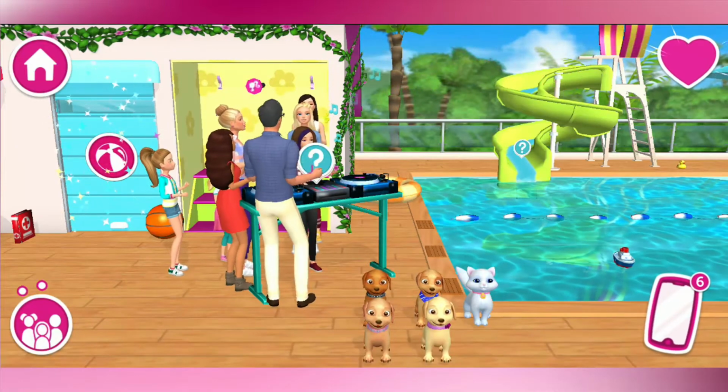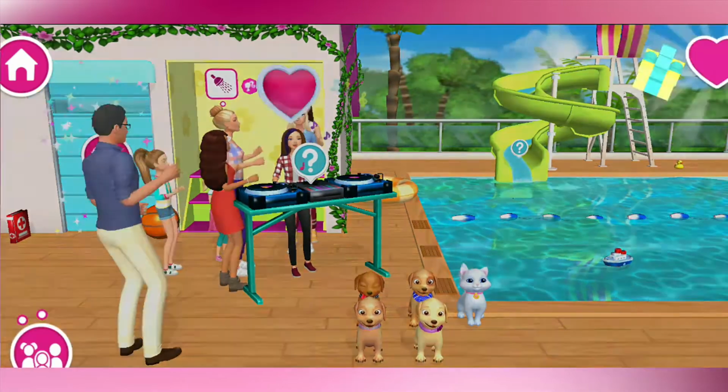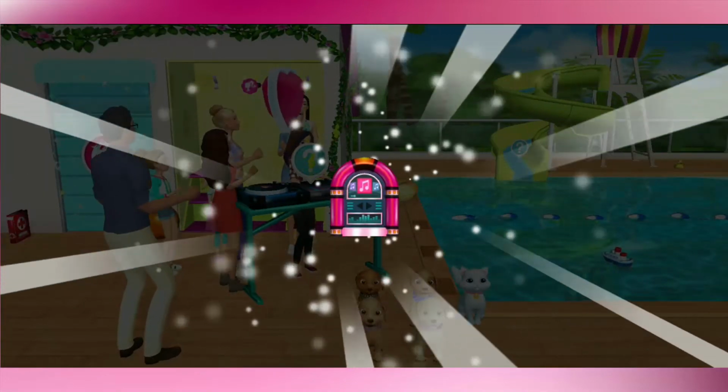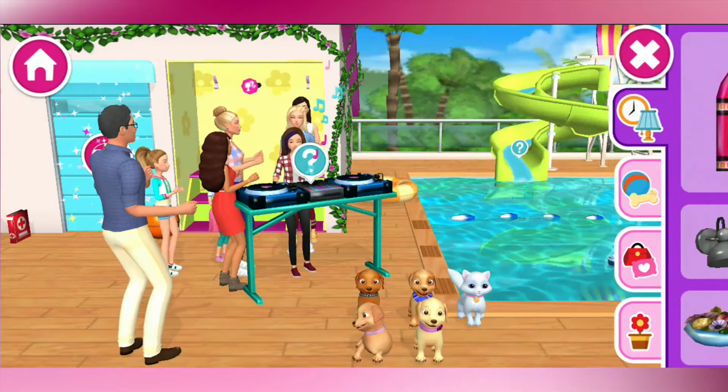Ring, ring. Looks like your phone needs attention. I love it. This tab is all about decorations you can hang on your wall.